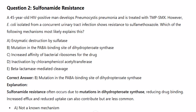A. Enzymatic destruction by sulfatase. B. Mutation in the PABA binding site of dihydropteroate synthase. C. Increased affinity of bacterial ribosomes for the drug. D. Inactivation by chloramphenicol acetyltransferase. E. Beta-lactamase-mediated cleavage. B. Mutation in the PABA binding site of dihydropteroate synthase.